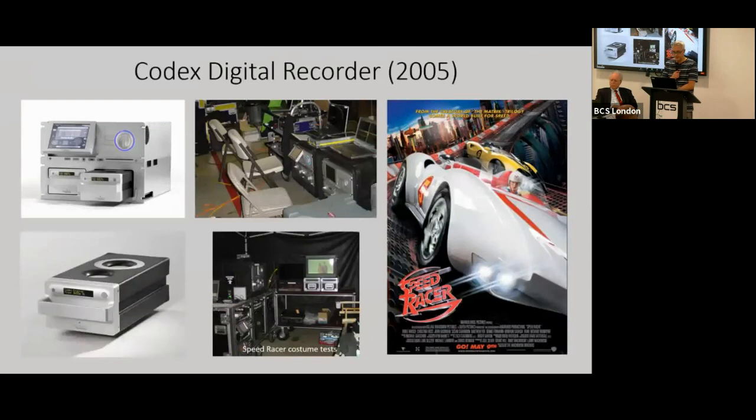So this was the first product that was released from my company in 2005. Worked with all those HD cameras I talked about, as well as the 4K Dalsa Origin camera. The two removable disc packs were normally used independently, but for the Origin, that had a much higher data rate, around 400 megabytes a second, and they had to be used in parallel in order to capture that data. The first major production to shoot entirely using this system was the 2008 film Speed Racer, which was shot on Sony F23 cameras.